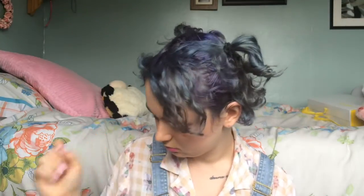So it's similar to Velvet Teddy, but it's a little bit lighter. It's still a brown based nude colour though, so that's that one on the end there. I think it's really pretty.